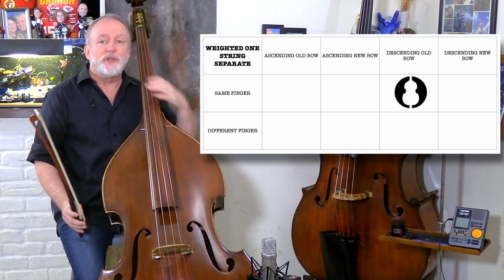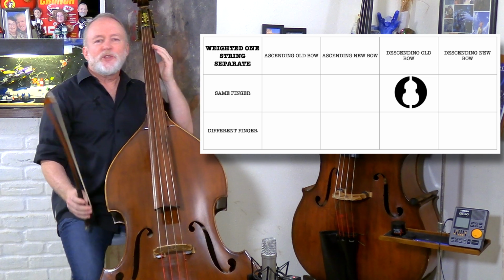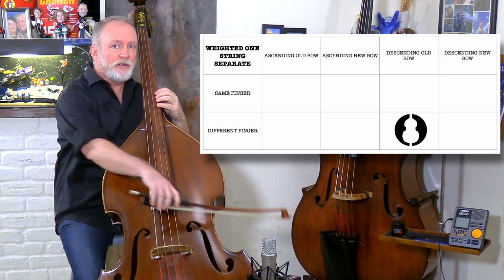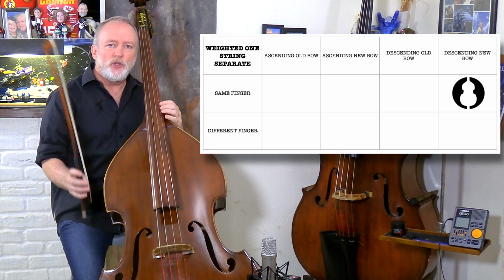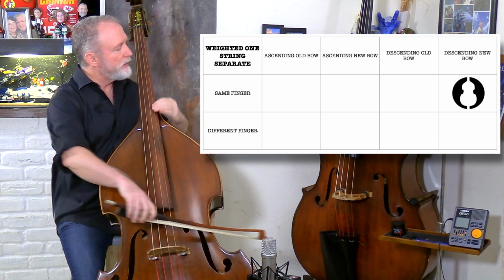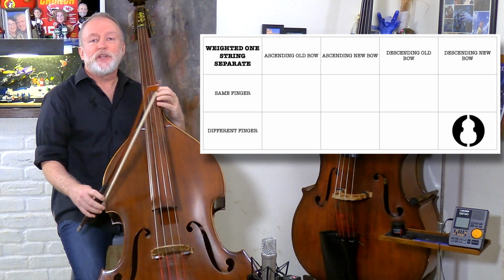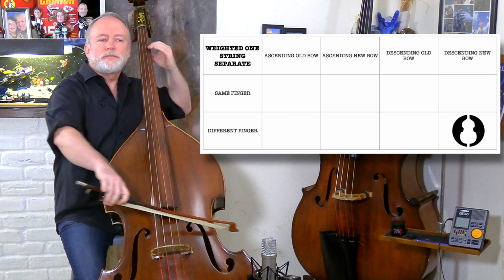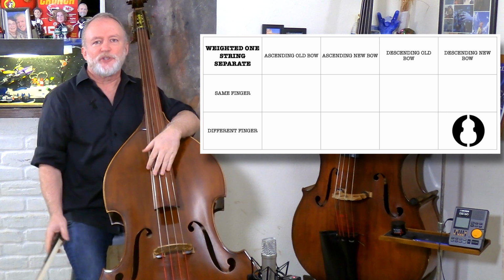Descending old bow to the same finger. I'll maybe use that once or twice. Descending old bow to a new finger. Descending new bow shift to the same finger. Descending new bow shift to a different finger. And again, that sounds pretty much the same as the same finger shift.